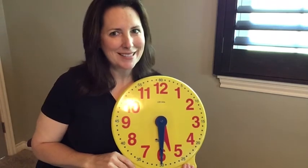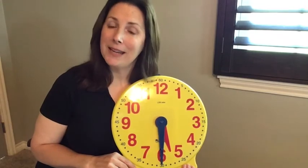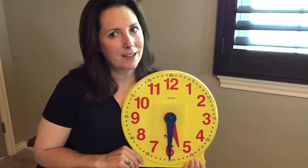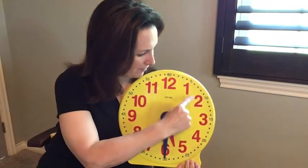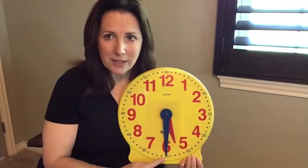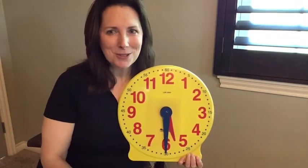What time do you think that says? Look where the hour hand is. The short hand tells us how many hours have passed. And the long hand tells us how many minutes have passed. Sometime between the 5 o'clock and the 6 o'clock hour, how many minutes have passed? 5, 10, 15, 20, 25, 30. Can you sing the time this time? Did you say 5:30? Me too. We got it right. Let's do one more together.